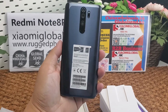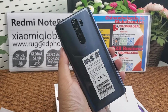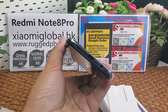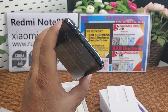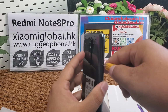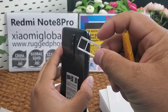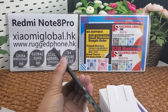Okay, let's continue to check what is included in the color box. It supports dual nano SIM card or 1 nano SIM card and 1 micro SD card.